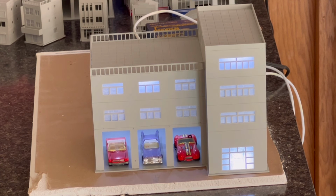Pretty freaking awesome. All right, so I'm not gonna bore you guys with doing all the rest of them, but when I get all the rest of them done here, we're gonna put them all together, we're gonna make a little scene, and we'll see. We'll call it the TEMU City, how about that?